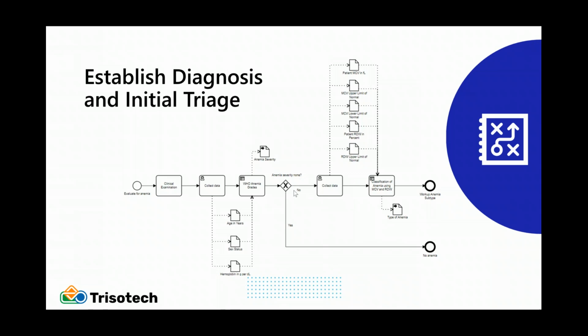If the person does not have anemia, they exit the system. If they do have anemia, then they go into the next step. The MCV, or mean cell volume, and RDW, red cell distribution width, are 2 indices that are readily available from the automated hematology analyzers that people use. And the premise is that different types of anemia have different impacts upon the size of red cells. Some anemias are characterized by a microcytic anemia, which means that the red cells are smaller than normal.